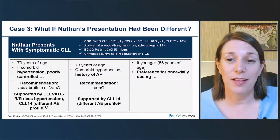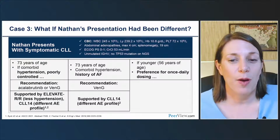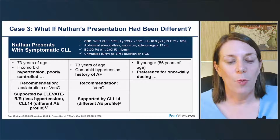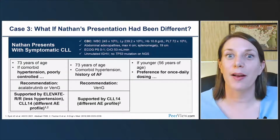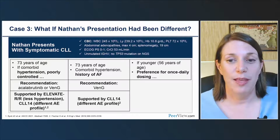And if they really don't think that that's something that they can manage, those patients should probably be on ibrutinib rather than acalabrutinib. We talked a lot earlier about what is better about the second generation BTK inhibitors, but we didn't spend any time talking about what might be better with ibrutinib. So certainly once daily dosing is nice with that drug.